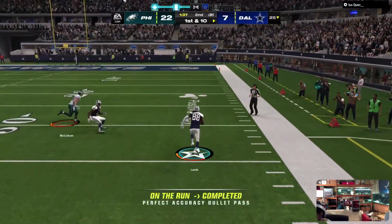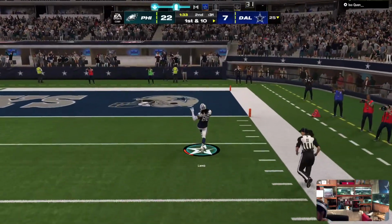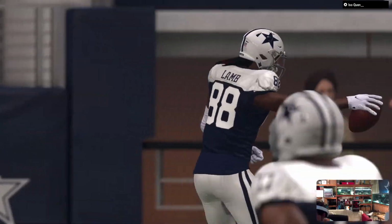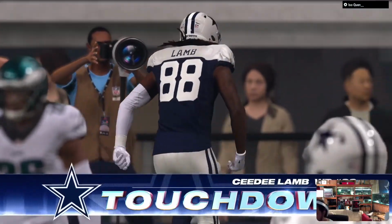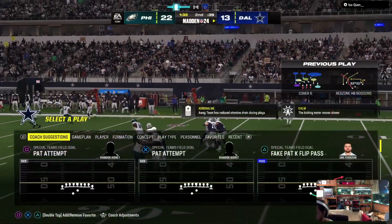Oh, this is taken in. It's complete. Inside the 20. Touchdown. C.D. Lamb, 75 yards. And the Cowboys are able to strike quickly here as they are in for 6.